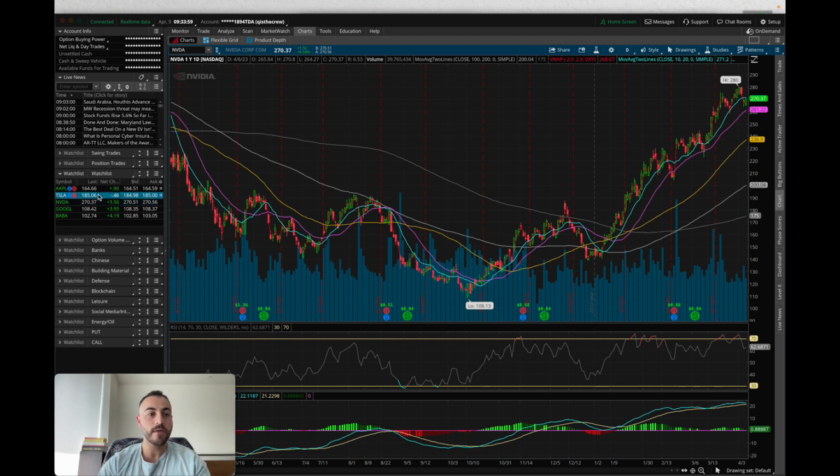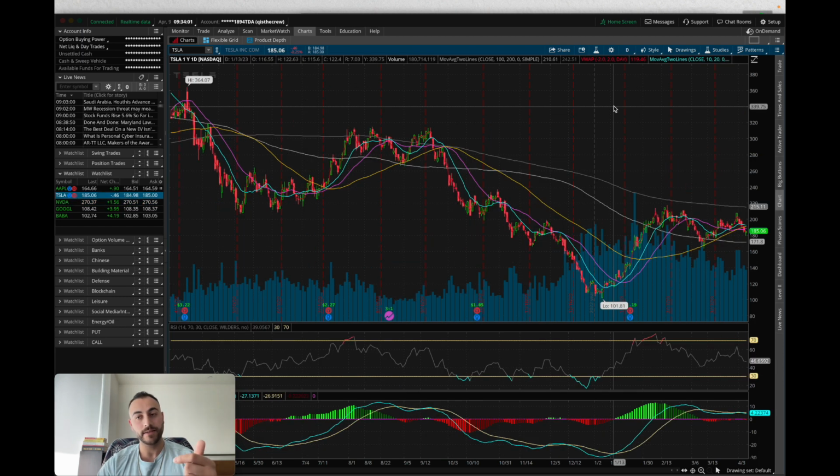The next stock on our watch list is going to be Tesla. Now, Tesla last week has actually had a very bad week in comparison to the rest of the market. The stock pulled back severely after releasing their numbers for vehicle delivery. So they released the numbers on Sunday, and then the stock started moving down since that numbers release.